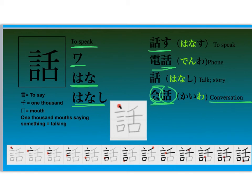This one, of course, has the left-hand radical for to say, and then you have 1,000 on the right-hand side over mouth. So 1,000 mouths saying something is talking. And the stroke order is quite easy. It's ichi, ni, san, chi, go, roku, shichi, hachi, kyu, ju, juichi, juni, jusan.